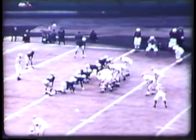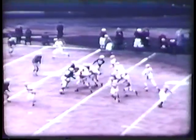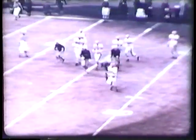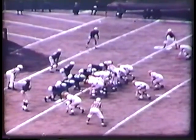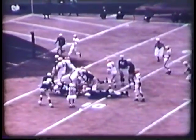From a spread formation, Otto Graham moves back to pass again, but can find no one open. That's all he can do to get back to the line of scrimmage before being thrown out of bounds. Ken Carpenter on a power play bends the Detroit line for 5 yards that gives the Browns a first down on the Lions' 7.